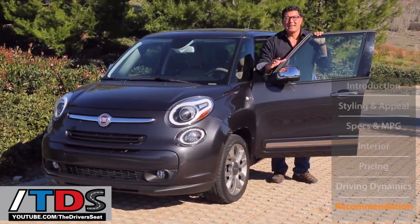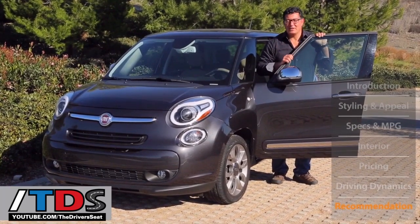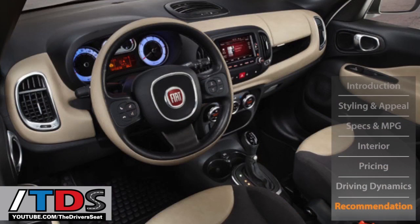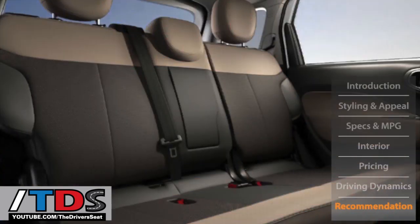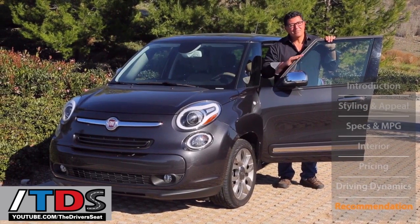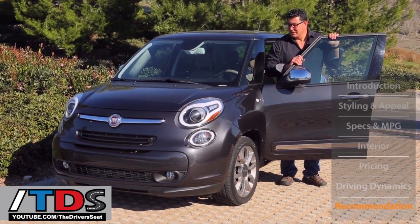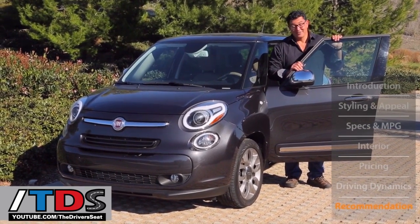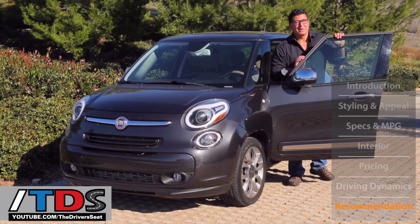For me, the 500L just nails the MPV segment. Everything from what's under the hood, to the fuel economy, to the functionality, and the spaciousness of this vehicle, the ease of use, ease of driving. It's just an amazing vehicle. I think for the money, it's by far the leader of the segment. If you don't buy this car and you're in the market for this type of MPV vehicle, I think you might be making a big mistake.